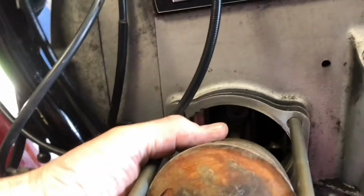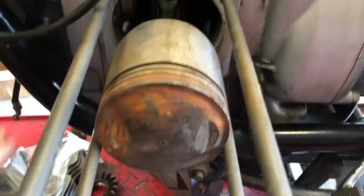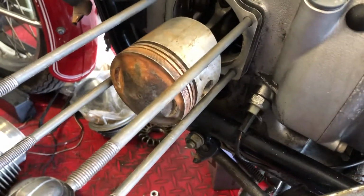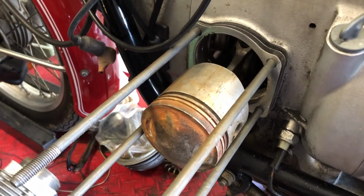Okay, but there's no movement. Hang on, there's no movement on that bearing, so that's good news. So anything that's to do is all top end, so I'm not discouraged by any of this. So let's tip out that bag of goodies on the bench and see what we can see. Okay, let's see what's in the bag.